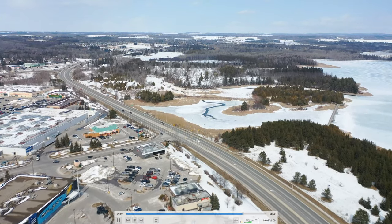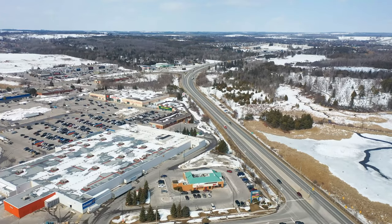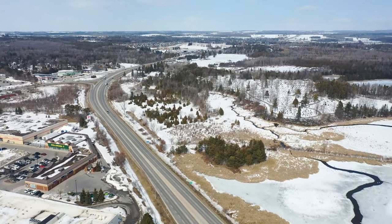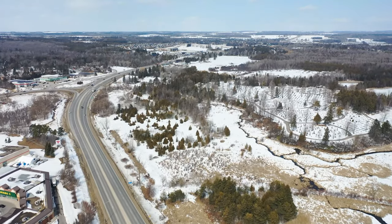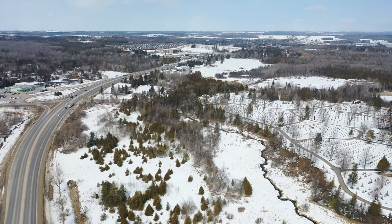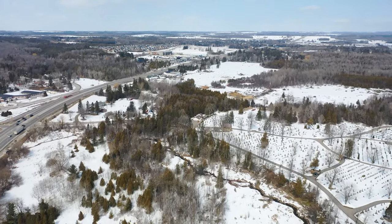There's a couple of restaurants here, Montana's, one called Kelsey's. Not the greatest, but Montana's is not too bad. Right now I'm flying back with a bit of a headwind too, so we're doing probably 50 kilometers an hour, believe it or not. It's faster than it looks. Anyways, we shall get back home here and land her back on the deck.